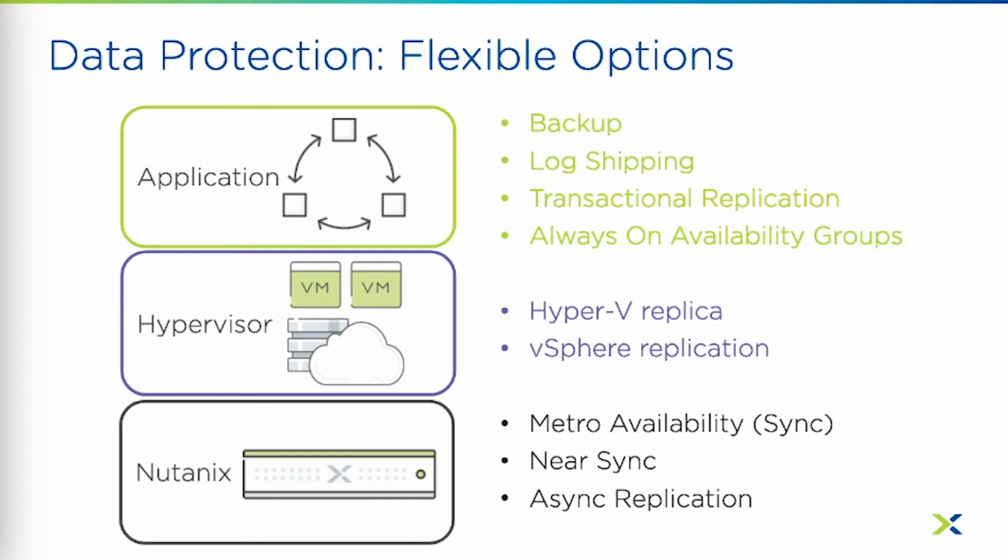If it's committed in the secondary site, it's going to be committed there first before being acknowledged back to the primary site. And async meaning 1 hour or higher type of RPO. So depending on the recovery point objective that you need, we have you covered.